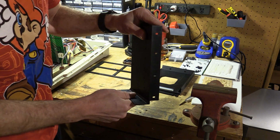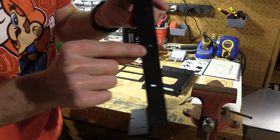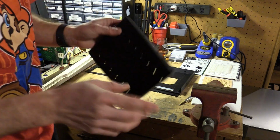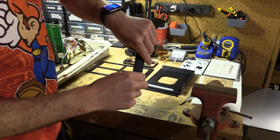I also, as I did with the other side, elongated these slots. Actually, you could see it better that way. so that we have some playroom in terms of where these screws mount to the backplane. Also on both, I did marginally increase the diameter of these just to make it easier to get the screws in. And actually, I did the same with the top, and that, much easier. The screws go in and out much easier.